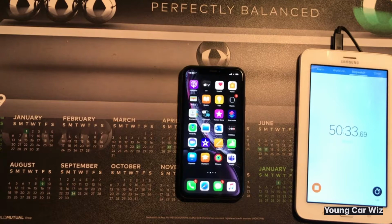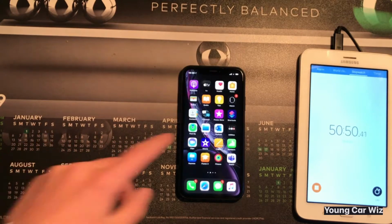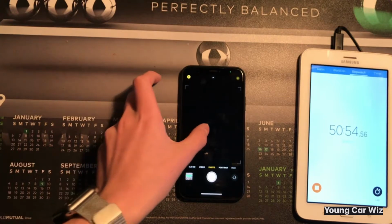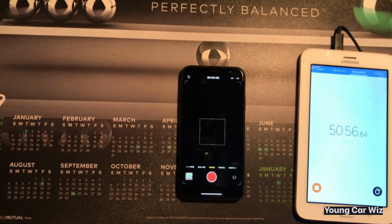Now if you're like a YouTuber or a TikToker, you will be using the camera, because everyone uses the camera every day. So I'm going to be recording a 20 minute video. So let's go to camera and let's record our 20 minute video. I will record at HD60. So let's start the recording.